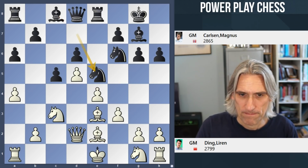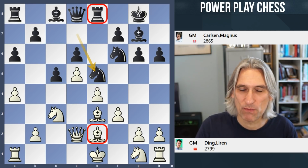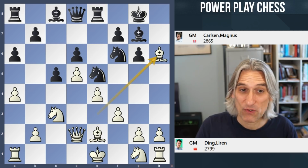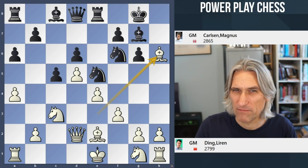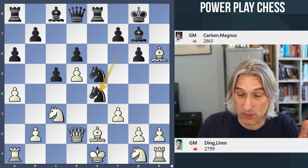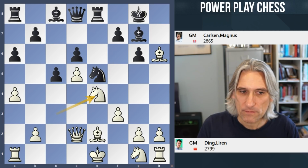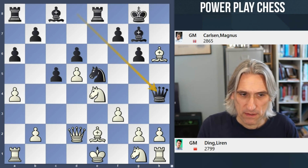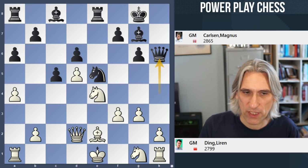No good. But now, because the e-file is blocked with the bishop on e2, it is possible to take on h6. So is this a pawn for free? Well, not quite, because knight takes pawn is still possible. This is the game continuation. Knight takes. Queen h4 check. As before, hits king and bishop. Queen exchange.